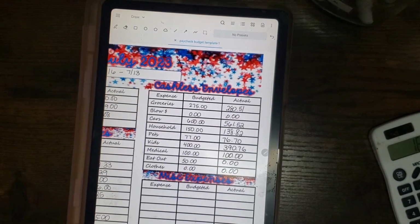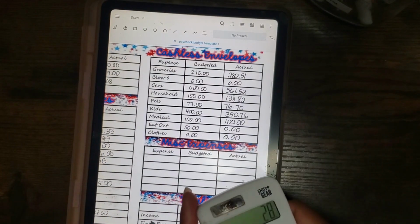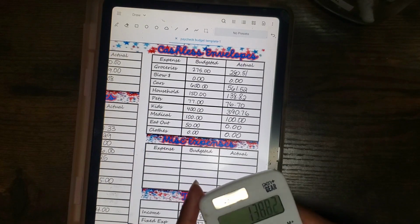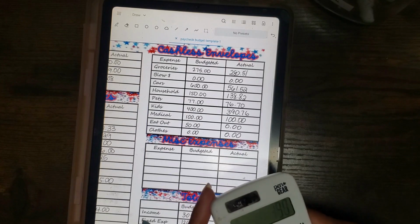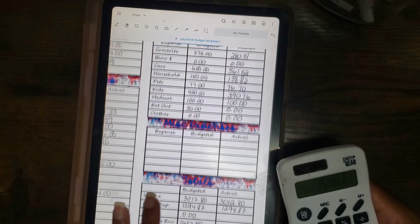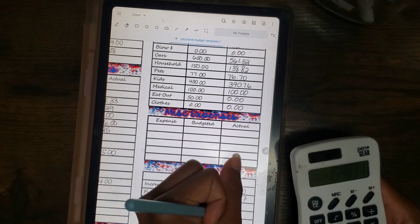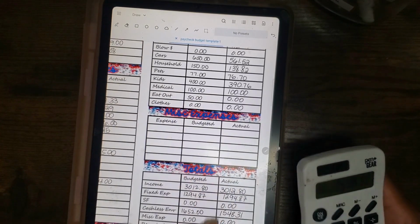And nothing for clothes. Let me add this up really quick. $280.51, $561.52, $138.82, $76.70, $390.76, and $100. $1,548.31. And we didn't have any miscellaneous expenses.